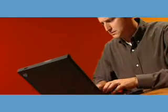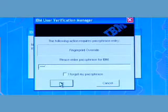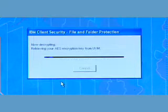These and other thoughtful design features help make the data on a stolen ThinkPad inaccessible. Oh, when you think about what that would have cost us in time, money, and embarrassment, I'm just glad I had a ThinkPad.